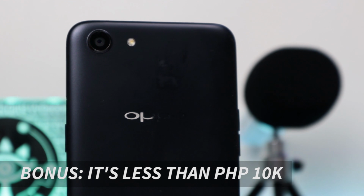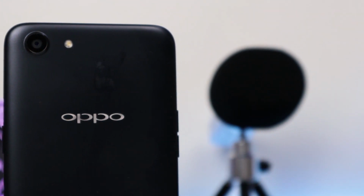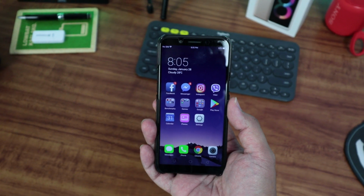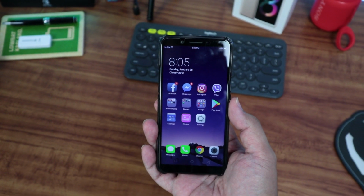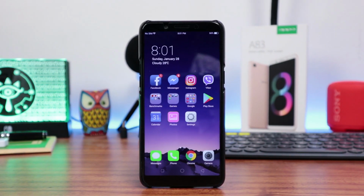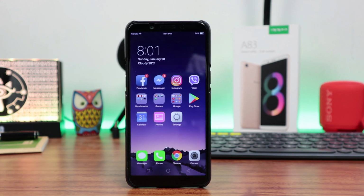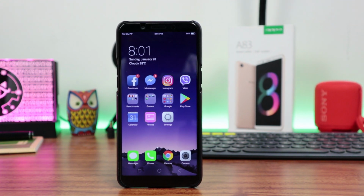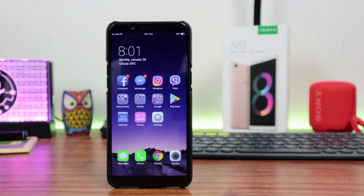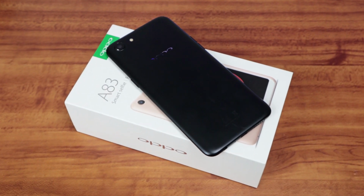While it's not really a feature, one of the best reasons to check out the A83 is its price tag. We were initially concerned that it would be priced too close to the OPPO F5 Youth that just received a price cut. Now that we know that its official price tag has been set to 9,990, it makes OPPO's entry-level device pretty competitive given everything else it has going for it. And that's pretty much it for our top 5 features of the OPPO A83.